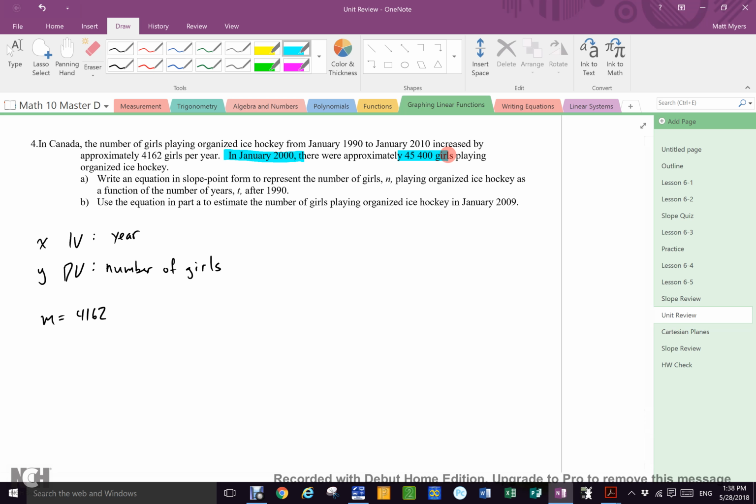Now, can I put 2,000 on the graph? I could. Could I also say that that is the 10th year? Both would work, would they not? Because the first year is 1990 and that is 2000, which is the 10th year. So does it matter what I use? No. If I say that that is the 10th year and that many girls are playing, what is the point on the graph? 10, 45,400, right? So now I have an X, a Y that I know, and a slope that I know. Point slope form. Is that, is it not?